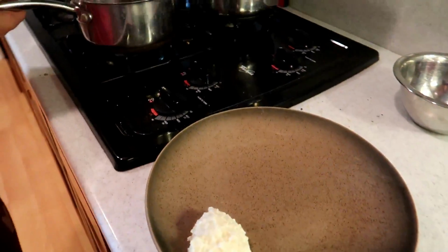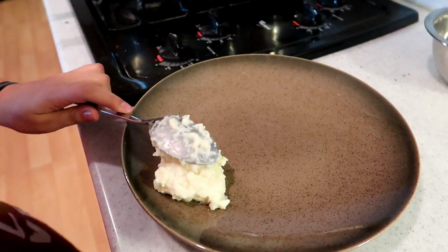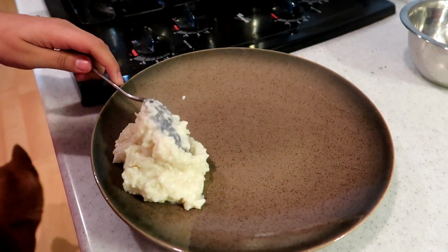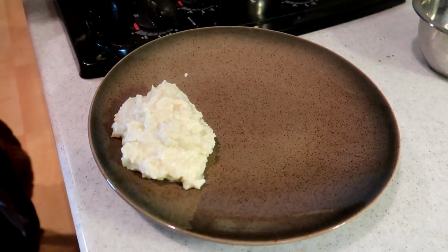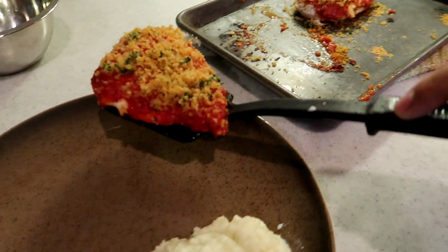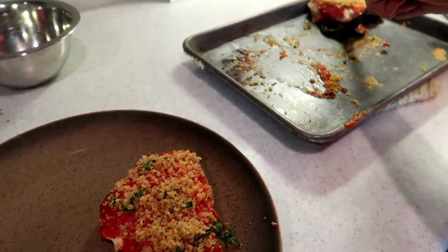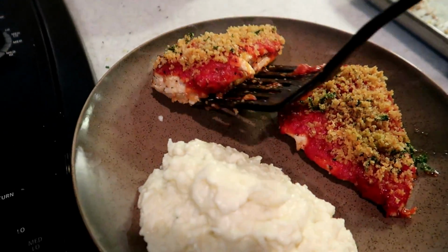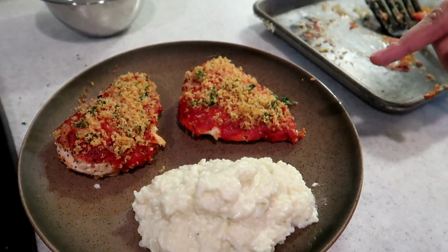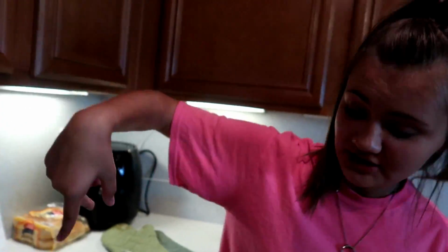So Ashlyn's plating her cauliflower mash. Oh, Ash, that actually looks delicious. Oh, my mama. I'm excited to try those. I've never had cauliflower mash. All right. Honestly, that chicken looks amazing, Ash. Oh, it smells like chicken parm. It does. Okay, now we're just gonna add some of the parsley and the rest of the Parmesan cheese on the chicken.